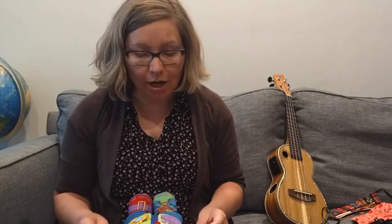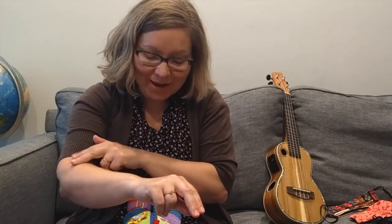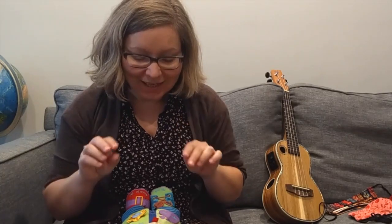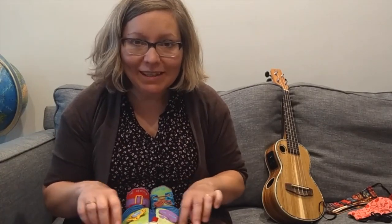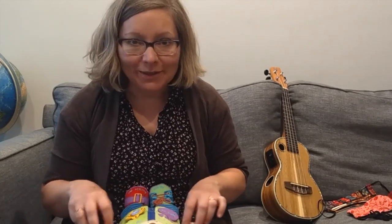If your baby enjoys being tickled, you can do this. Slowly, slowly, very slowly creeps the garden snail. Slowly, slowly, very slowly up the garden rail. And here comes the mouse. Quickly, quickly, very quickly runs the little mouse. Quickly, quickly, very quickly all around the house.